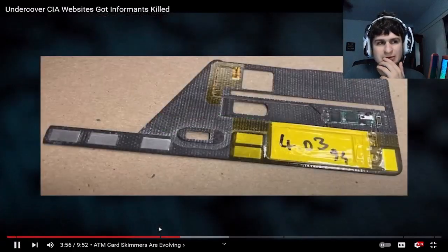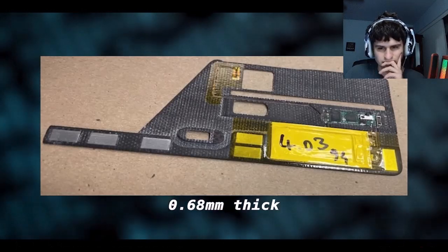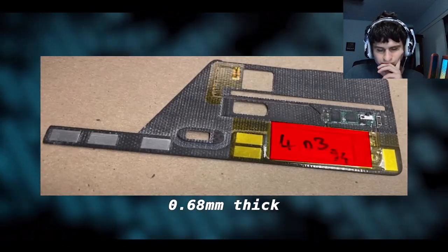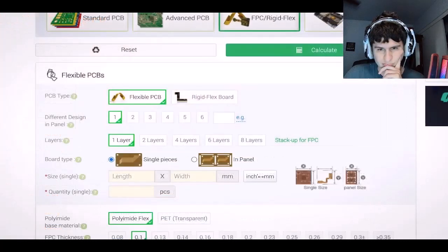This ultra-thin design, which is only 0.68mm thick, is made possible by an unbelievably thin LiPo battery and a flexible PCB. Two things which aren't all that high-tech. Batteries as thin as 0.4mm are easy to find, and these days most PCB manufacturers do offer flexible PCBs.